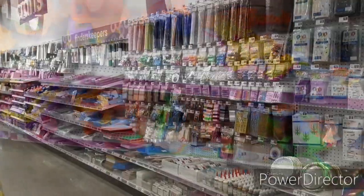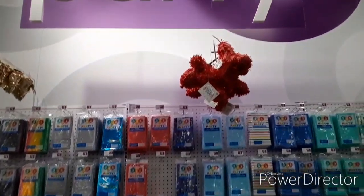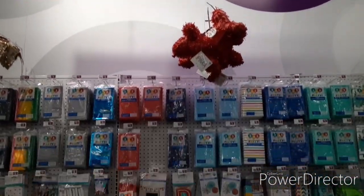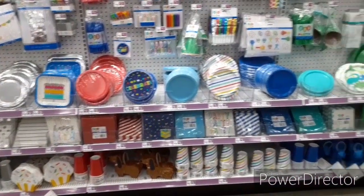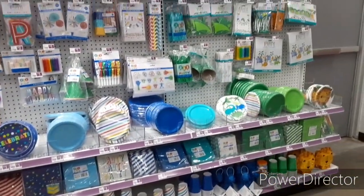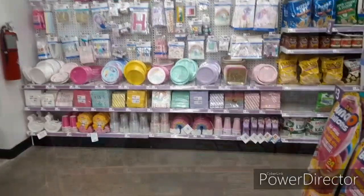Alright guys, so now we're moving into our party supply section. This was on the back wall of the store, and let me tell you, I was very, very impressed. They had all kinds of colors, different themes that you could choose from, different ways that you could mix and match, and I was just very surprised at just the sheer variety and selection that they had in this store.